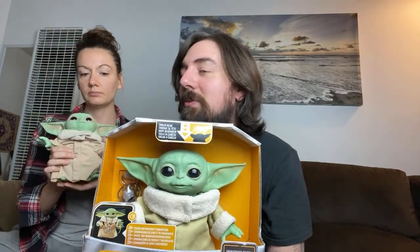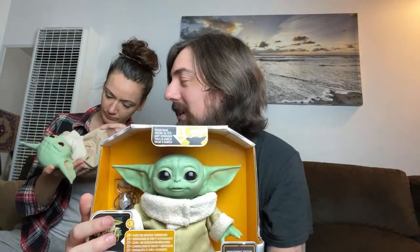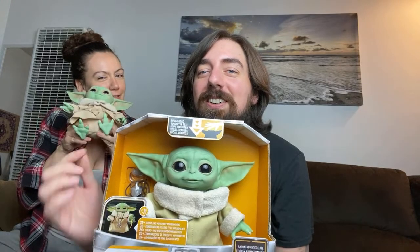So if you want to get what used to be my child, or our child now, this one will be ready to be adopted to a new home with a better paint job. So yes, he's strong with the Force, but he'll be strong with more detail after Heather paints him. I am a master doll artist. He's so cute though, that face expression. And the little feet.